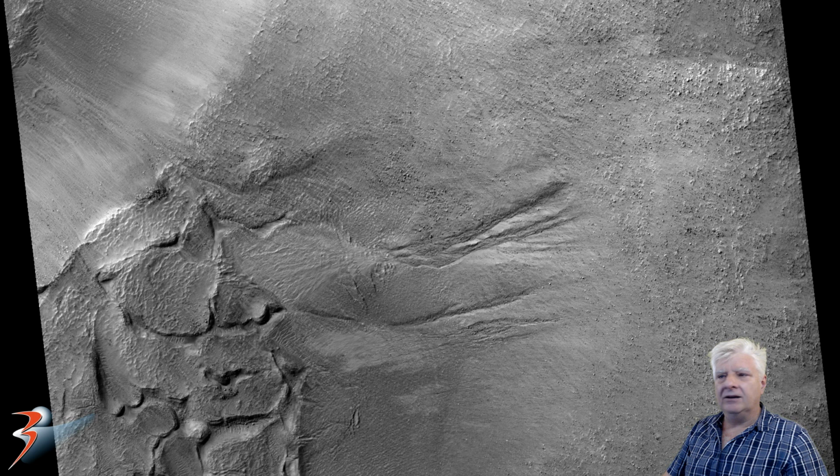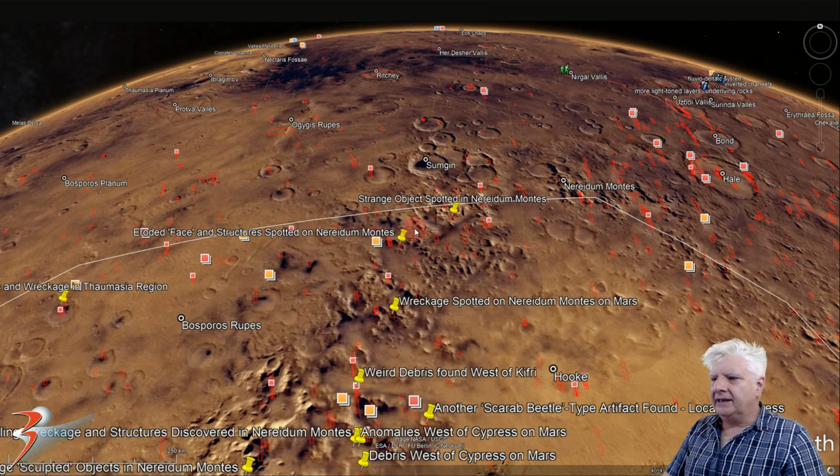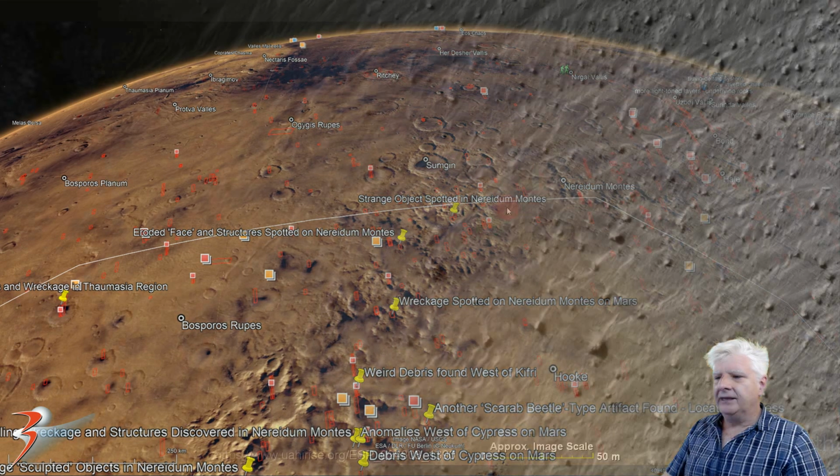There's a look at the low-res black and white, the strange gullies visible over here to the left, and the anomalies I'll be showing you are found on the slope of this depression and some over here to the right of this area. The site is located right there on Nereidum Montes at 40 degrees 41 minutes south, 49 degrees 41 minutes west. We'll have a look at some of the other anomalies around this area towards the end of the video. There it is, folks.